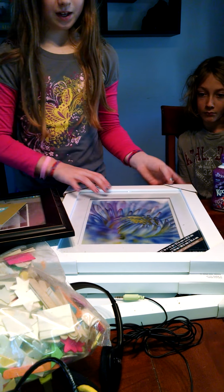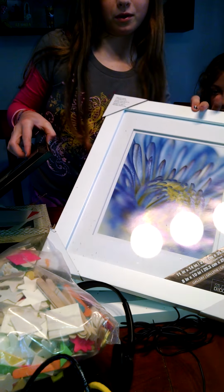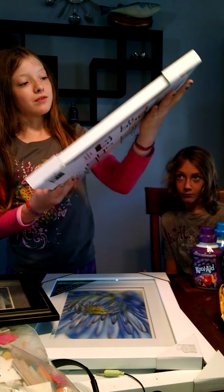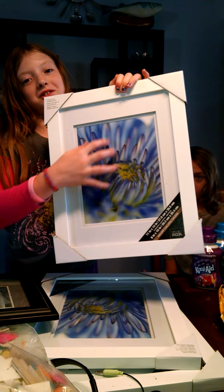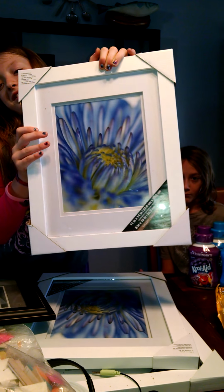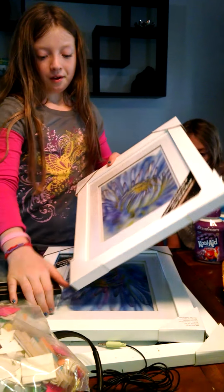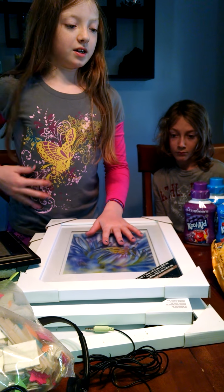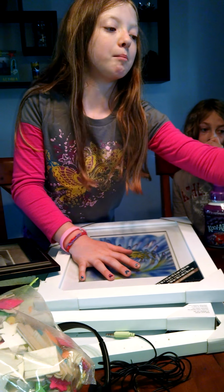And then those were four in a box, and one was broken. The other three were perfect. So if you really wanted to, all you could do is leave that picture in. You could, if you wanted to, absolutely. It's pretty. Okay. And then you want to go which direction?